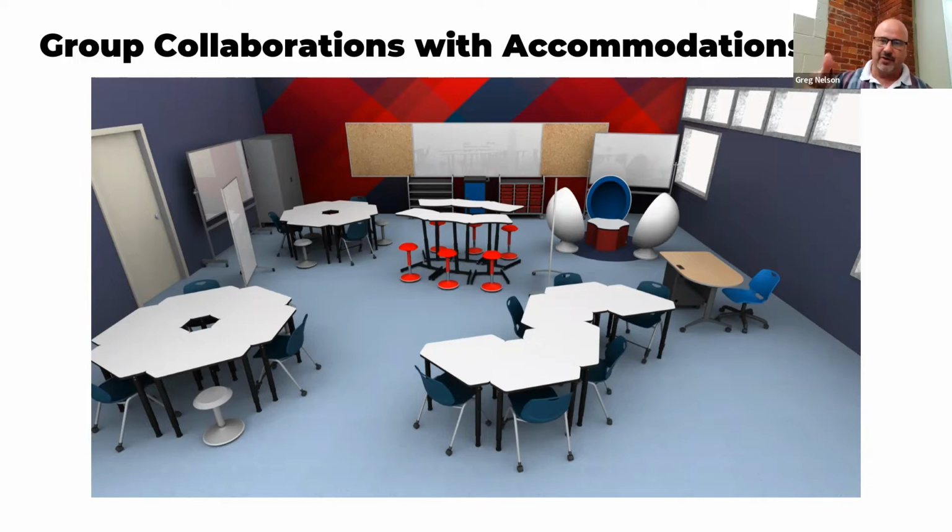Let's talk about accommodation first. What we see here are a few things that lend to accommodation. For instance, we have sit-to-stand desks, denoted by the red stools in the back center of this image. If you have to stand all of a sudden, maybe because of an ADHD issue or some other motor issue, you can do that on the fly, without really breaking the flow of what's happening in the class. Along with that, in that same area we offer sit-to-stand stools that allow you to rest a little while in a standing position, or you can just put them aside and stand up. When you want to sit down, they go to seating height.